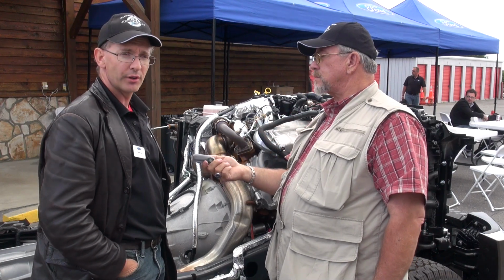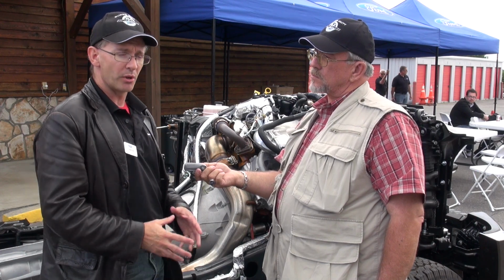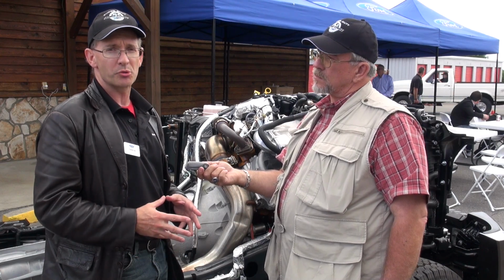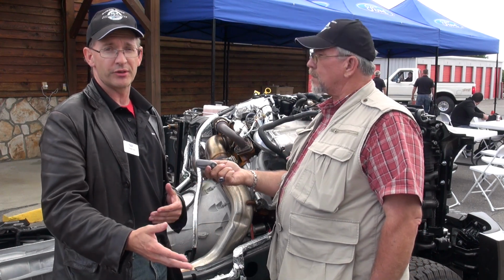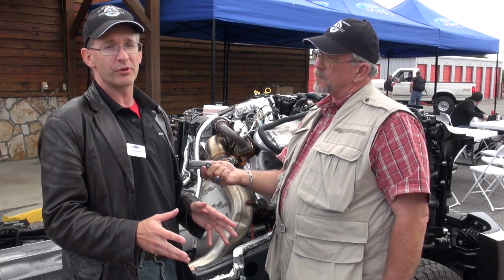Yeah, new for 2015, we have a new advanced injection system that better atomizes the fuel for better combustion. It extends the rich limit of the engine so that we don't have to run as much boost at part throttle, which gives us better fuel consumption than what we had before, and facilitates using this larger turbocharger and maintaining, or in some cases, depending on the drive cycle, improving fuel economy over where we were before.